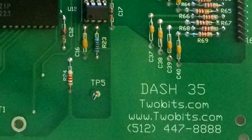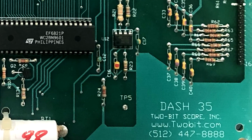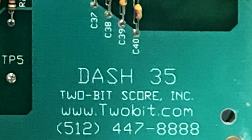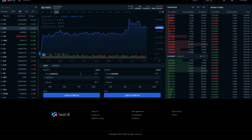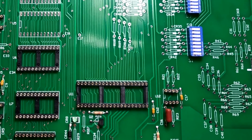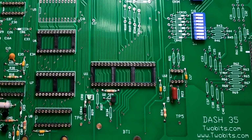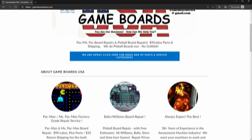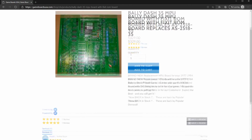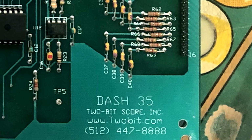There have clearly been multiple printings of this board. For example, my board has www.2bit.com printed on it, which sadly is now a Bitcoin exchange website. This would have been a great URL to keep in the arcade or pinball scene. Another -35 PCB I found while researching has the URL www.2bits.com printed on it. That URL redirects to GameboardUSA.com, and guess what? They sell the -35 board. The phone number also goes to the same company.